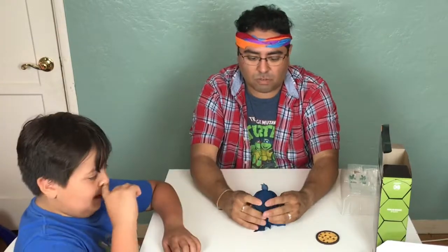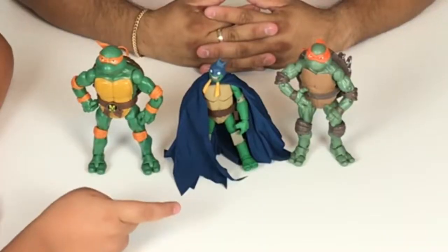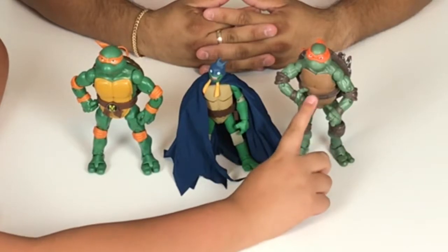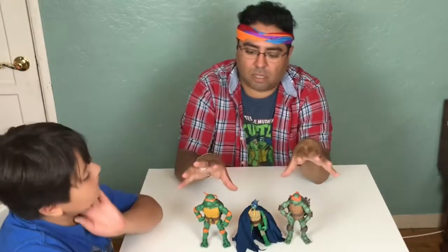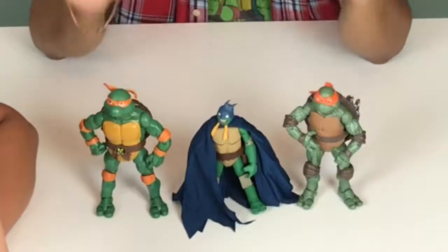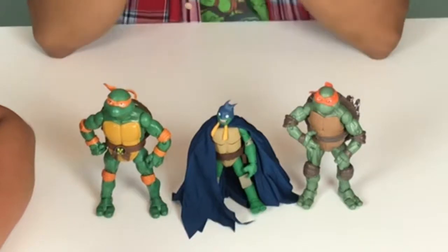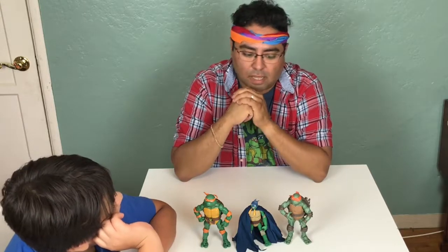It's great. I'm gonna do some size comparison now so you can see what they look like compared to the other ones. These are the Mikeys, and if you didn't see our second review, we did a review on these guys. These are the Playmates toys versions of the Ninja Turtles from the original cartoon series, from the original Teenage Mutant Ninja Turtles from the 1990s.